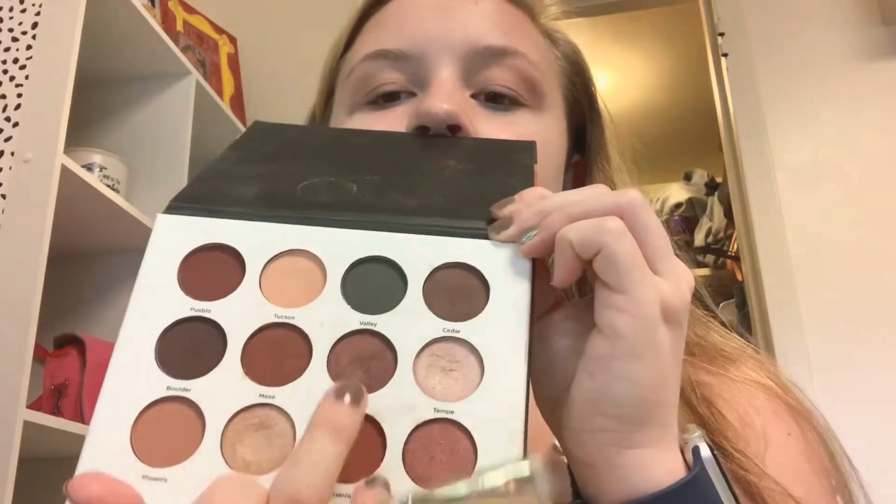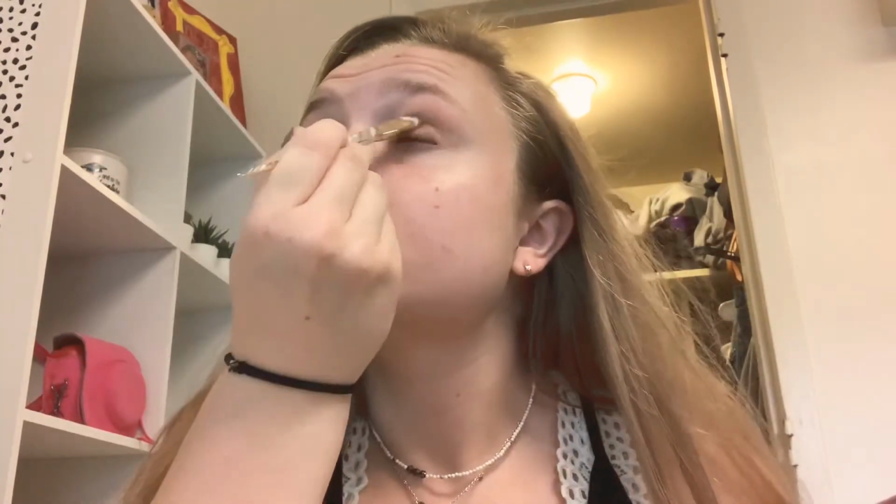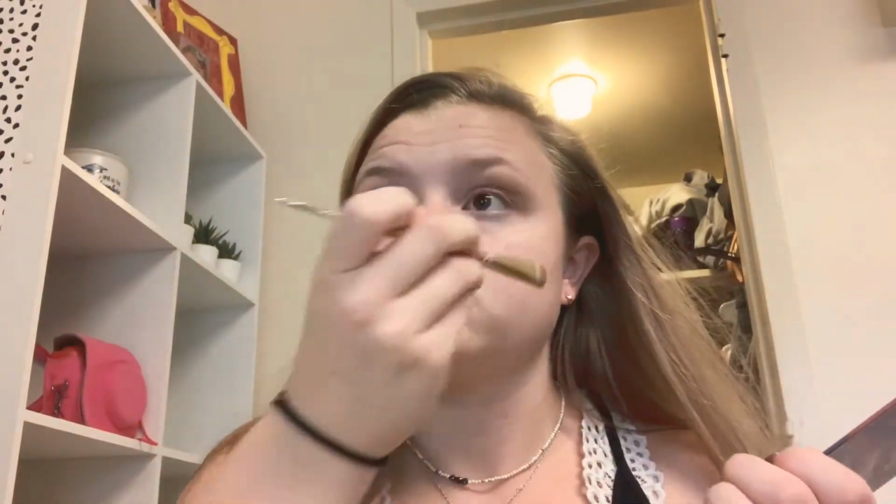I am then using this round, compact brush with a bunch of bristles. And I usually like to go for one of these purples. I think I'm gonna go for this one. I know this looks an absolute mess and I really do look like a raccoon, but we're gonna fix it, I promise.